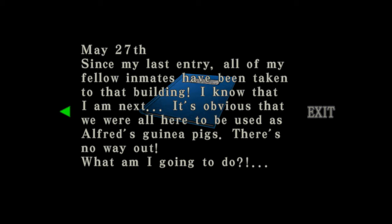Since my last entry, all of my fellow inmates have been taken to that building. I know that I am next. It's obvious that they are all here to be used as Alfred's guinea pigs. There's no way out. What am I going to do?